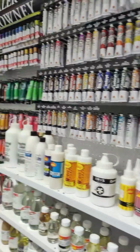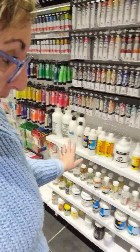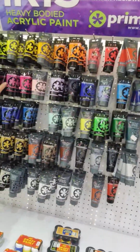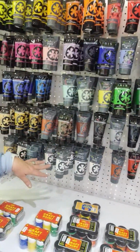So there's some fabric glue. I use other gel mediums as well, but I'm just saying that is my preferred brand. And what I love about this brand as well is the colors. Just look at all the different beautiful bright colors, acrylic painting.